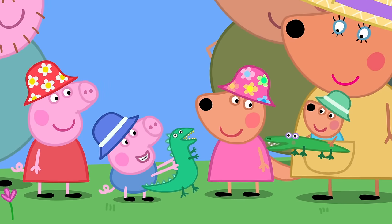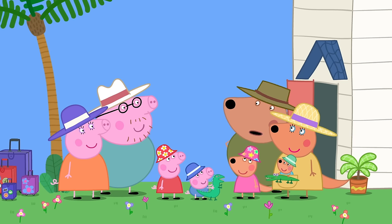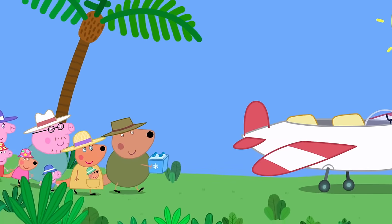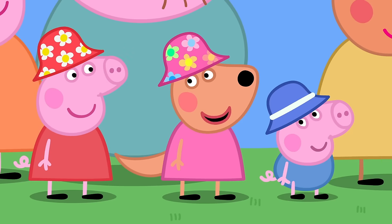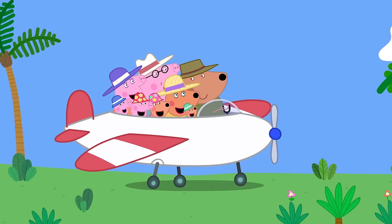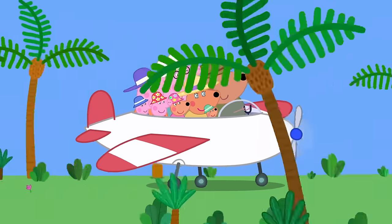Dinosaur. Grrr. Grrr, crocodile. We're just going for a picnic. Do you want to come along? Yes, please. The kangaroo family have an aeroplane. Wow! You have a plane. Yes, we're going to fly to the picnic spot. All aboard! Everybody ready? Yes! Then let's go!